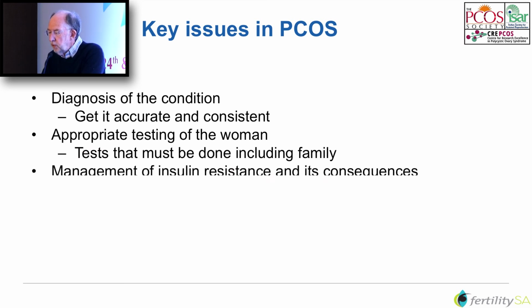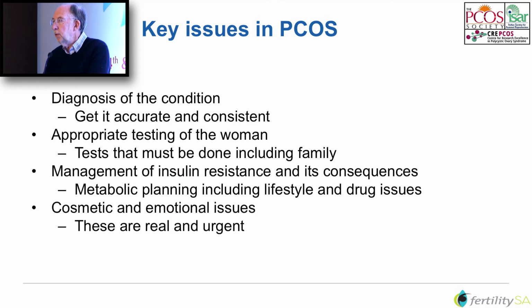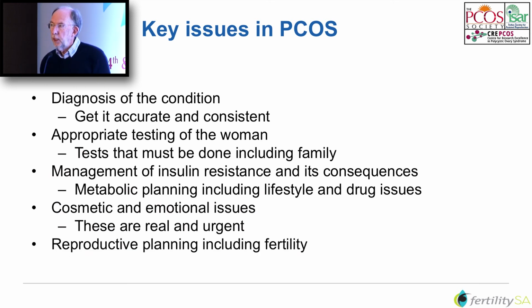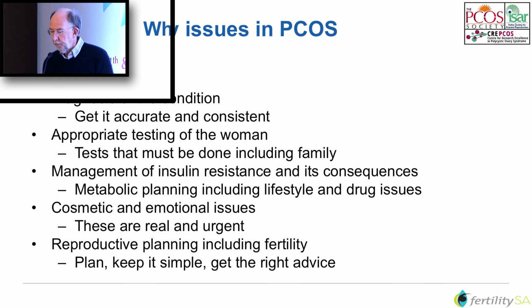We need to manage insulin resistance and its consequences, and that's not part of my lecture today. We've realized, particularly in Australia, that psychological, emotional and cosmetic effects are highly important to patients, and that'll be covered later. And then the concept of reproductive life planning, including fertility, even in a person who's not thinking of having children for a long time.